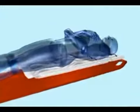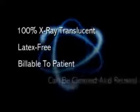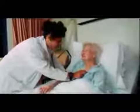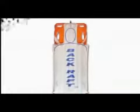The back raft's single-chamber design allows air to go to the area of least resistance, therefore positioning your patient into true neutral alignment. The back raft is 100% X-ray translucent, latex-free, billable to the patient, and can be cleaned and reused. The back raft should be used with any geriatric patient or any patient suspected of spending a prolonged amount of time on a backboard. Consult your medical control physician for protocols. The few seconds you take to apply the back raft is invaluable to your patient.